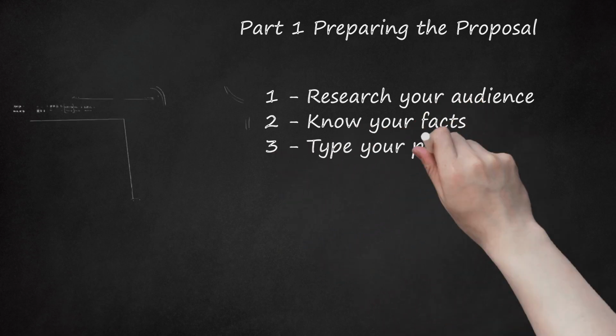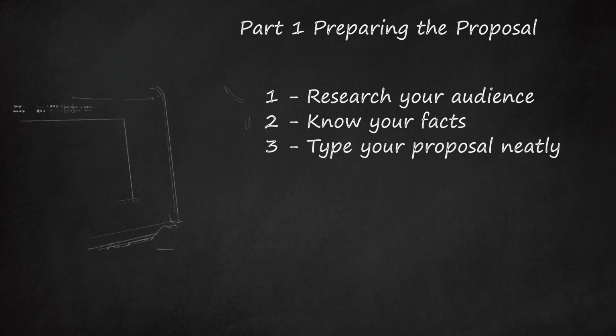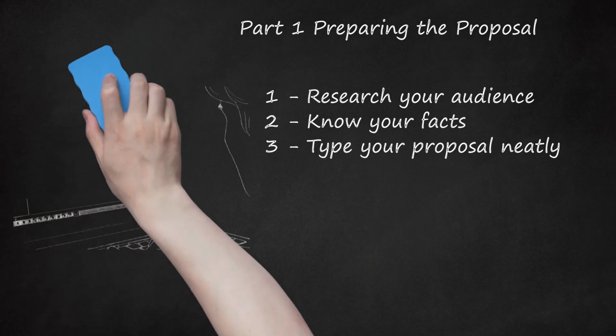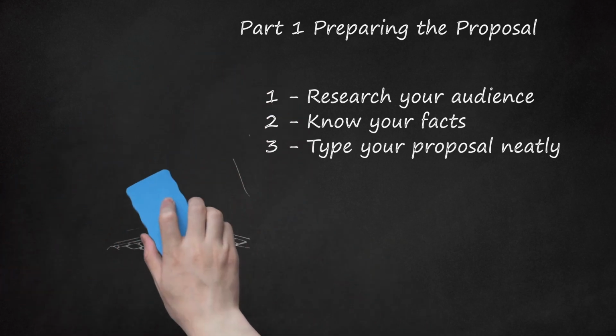3. Type your proposal neatly. Print enough copies to let everyone in attendance receive one. Use high-quality paper, and include your name or the name of your business on the header. Have each copy professionally bound.